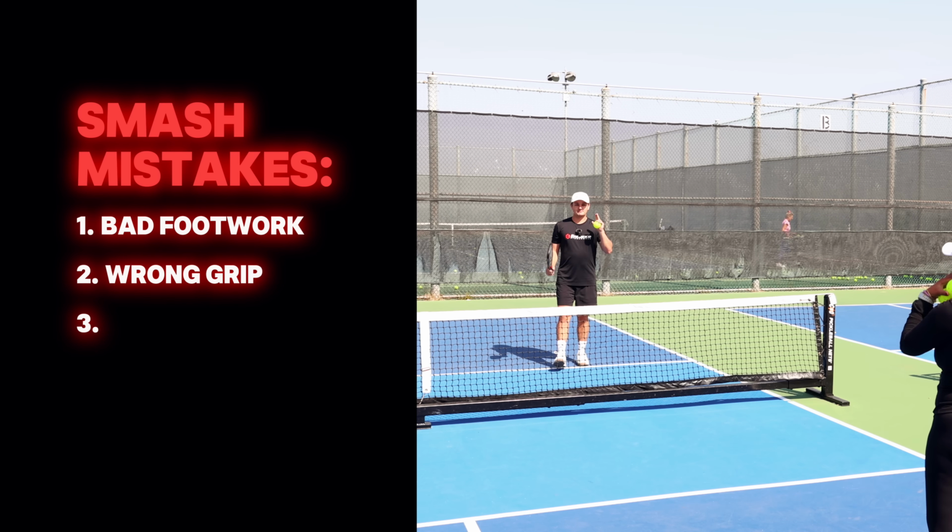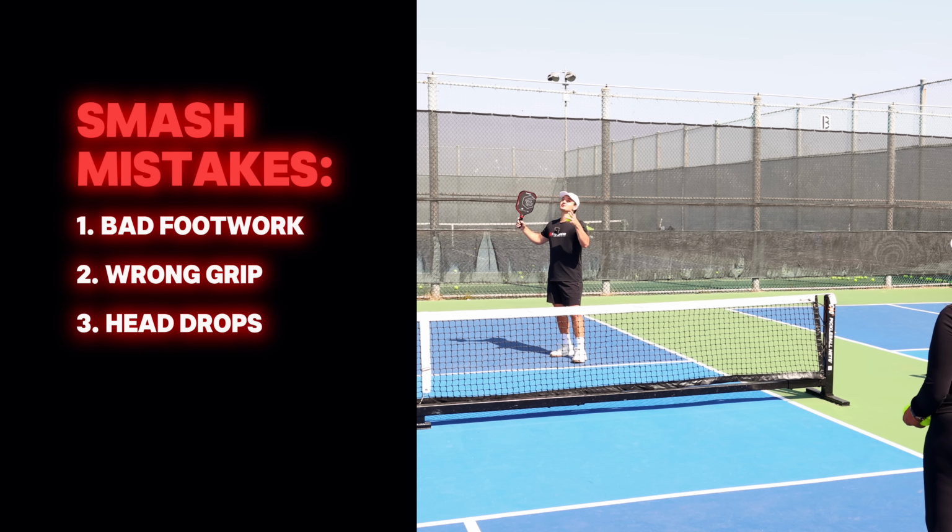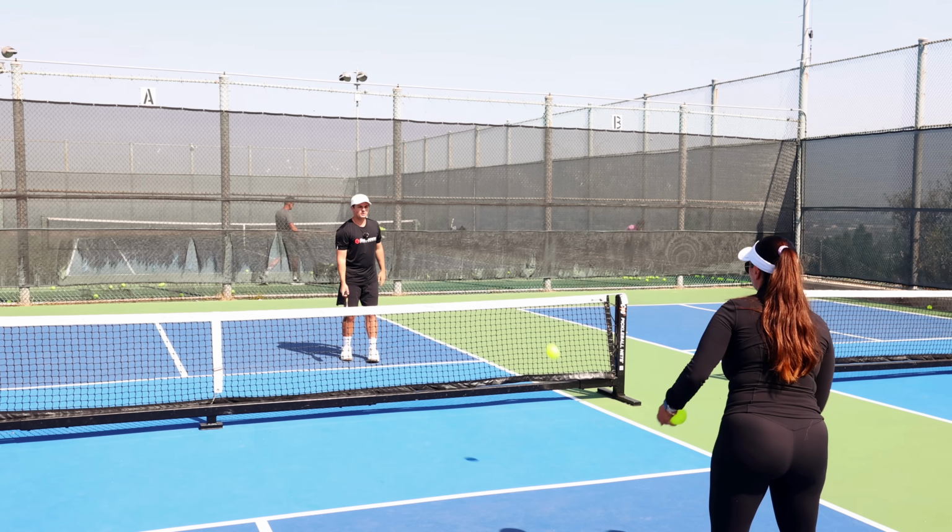And the last thing, guys, that players mess up on their smash, this goes back to our tip about watching the ball, is when players are hitting a smash, a lot of the time they drop their head. So this is what you don't want to do.